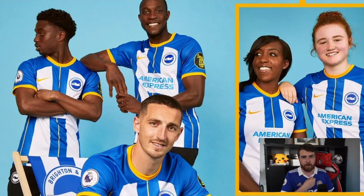I do like the sort of yellow gold strip going down the middle. That's quite cool, but I feel like the arms is kind of where it's a little bit ruined for me. Maybe even the Nike logo, if that was blue to go with the American Express and the badge and the rest of the main part of the strip, I feel like that would fit a little bit better, and then you have your yellow on the trims. But, I don't know, just seeing Welbeck there, there's something about specifically Welbeck in this photo that I really don't like about the kit.